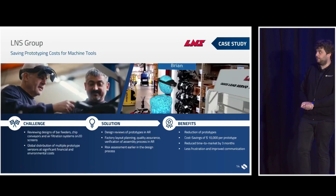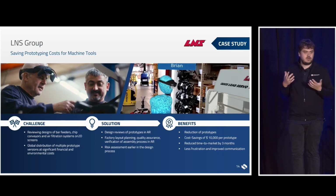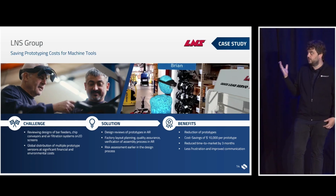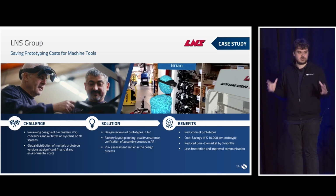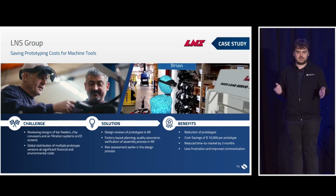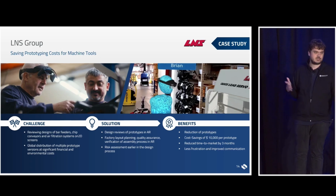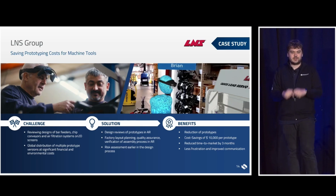Going to a next example, the LNS group. There also big data was a big thing, like they cannot use their data on the mobile devices. But let's first start with what they want to do with XR. They build heavy machinery and they are globally operating. So their issue is, you cannot really send the machinery around to get checks, so they flew everybody in, which is also ridiculous and very expensive.